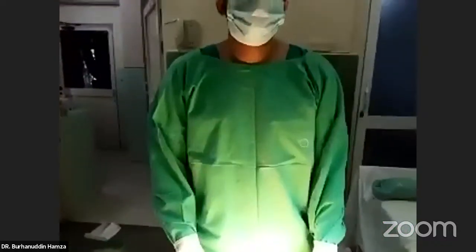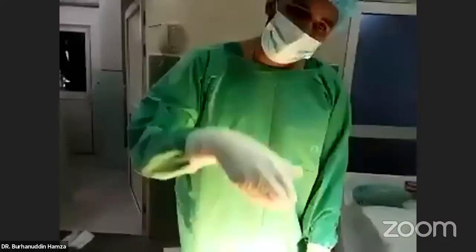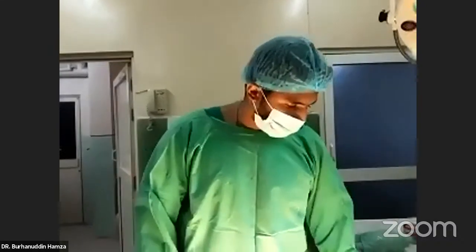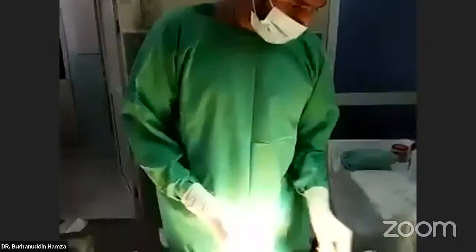What happens when sutures are kept for a long time? Sometimes they can go deep inside. It becomes very difficult to remove the suture, right? I can show you.